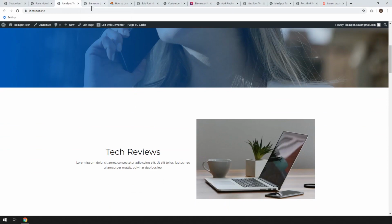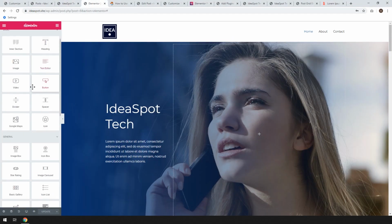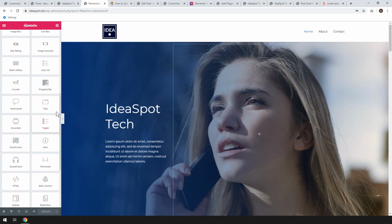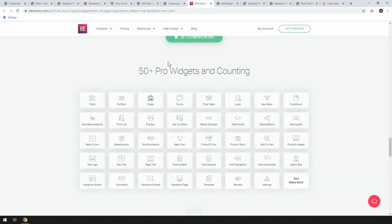So if we look in Elementor to edit this page, the free version of Elementor doesn't actually give you any way of displaying posts. You might head over to Elementor and check out the Pro version. The Pro version, one of the most important widgets that they give you in the Pro version is the one called Posts. You might have noticed earlier that we installed one called Elementor Posts for free.